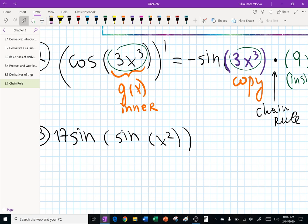That's chain rule twice. How do I know? Because the inner function is x squared. Then the outside function is sine. And then one more outside function is 17 sine. How do I know? Plug in something, plug in 0.